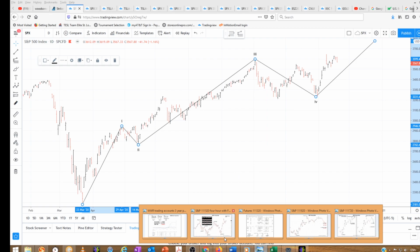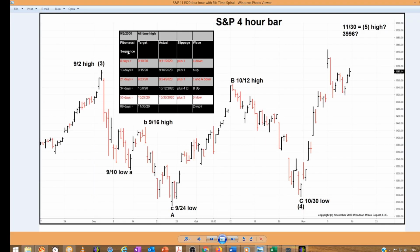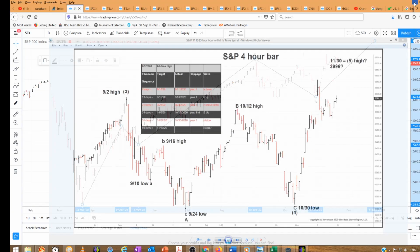And while we're on that subject, we'll go back to our Fibonacci time spiral, which called all these turning point alternating highs and lows from September to the October 30th lows. You can check out the details there with a slippage of 1 to 3 days. There was a 4 trading day on this B wave high. If this Fibonacci time spiral is going to continue to serve us, it points toward November 30th for the next high. We'll see if it does. Did it wear out its welcome at the 55-day low, or does it predict the next one? We'll see. So we're going to look at the market from this October 30th low and see what's going on.